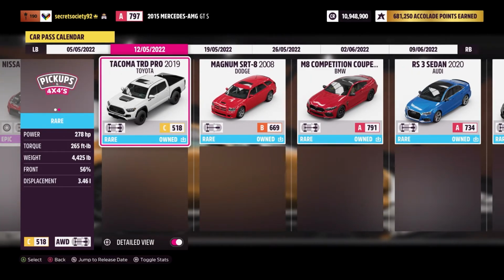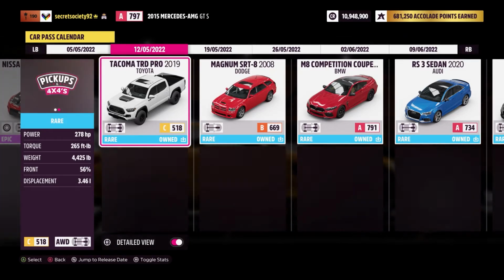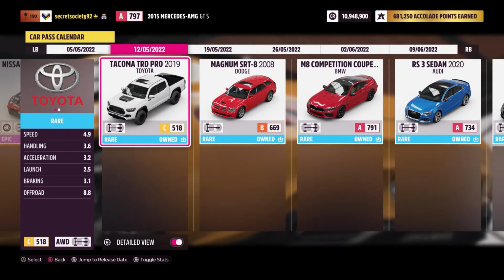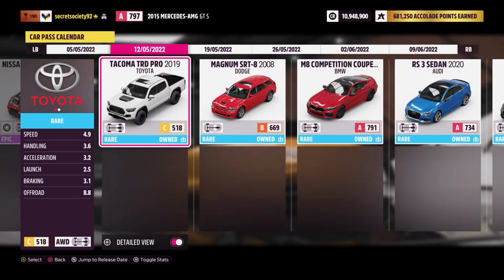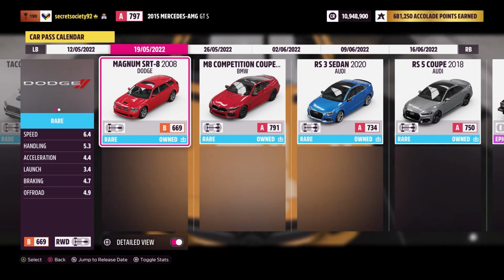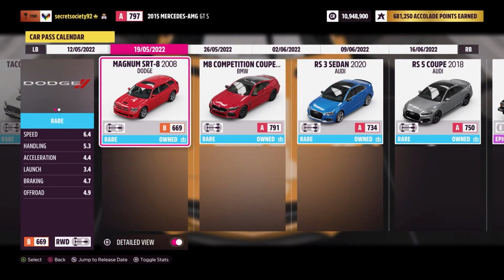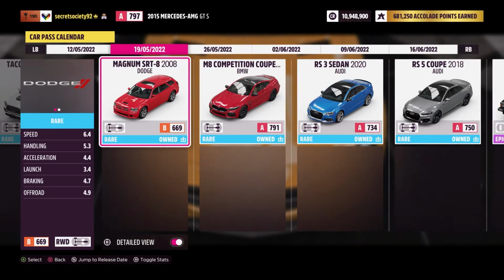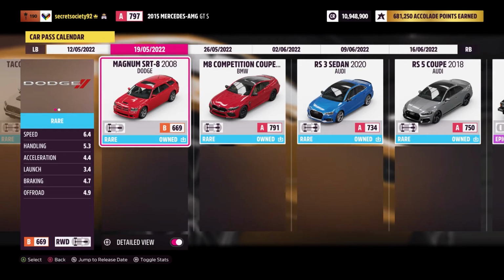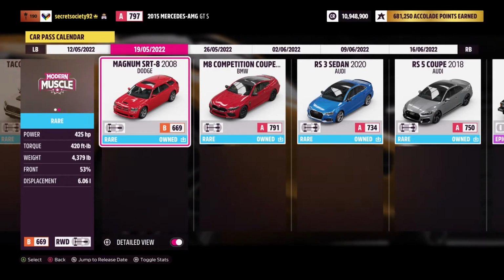Then we have the Tacoma, another TRD Pro, decent pickup truck, probably better than the Tundra just because it's lighter and feels a little bit more nimble, but definitely down on power in comparison to that car. Then we had the Dodge Magnum SRT-A, glorious V8 sounding engine, and one of the few American estates that we've ever had on a Forza game. The only other one we've had is the Country Squire, and we've not seen that for a while either. So, awesome car, and I'm really glad it's on the game.